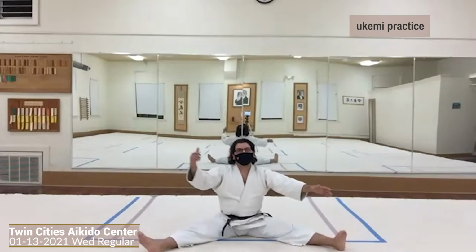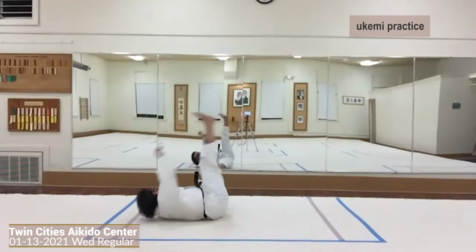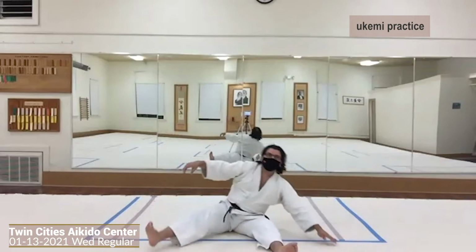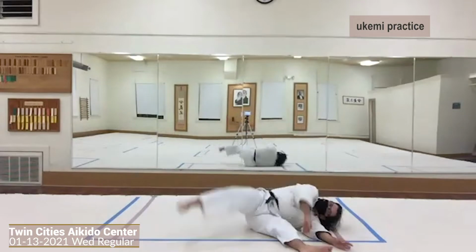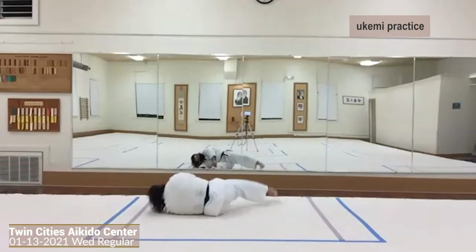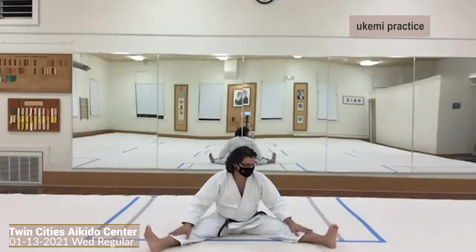Okay? Back to the right side, down to the right, left over, right down. Again, down to the right, left over, right side down. Reversing, down to the left, right side over, left side down. One more, down to the left, right side over, left side down.